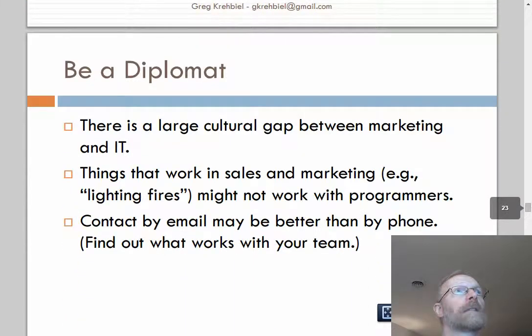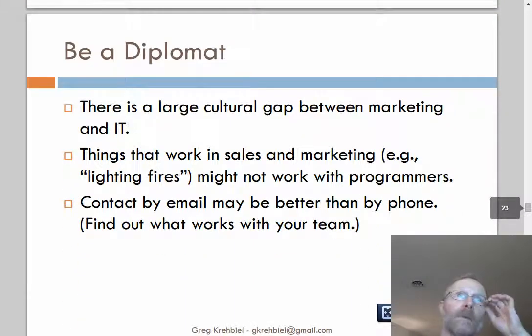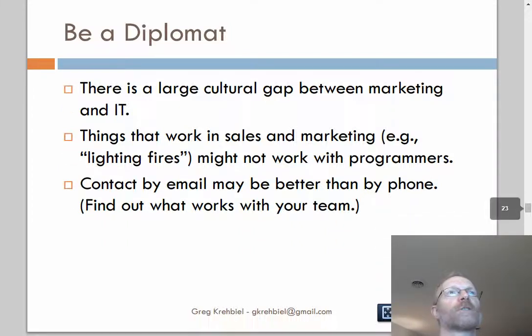When you're dealing with IT, you want to be diplomatic. Remember that there's a big cultural gap between marketing and IT. Things that work on the sales and marketing side, like lighting fires and getting people all excited, might not work with programmers because they're just different kinds of people. So understand that. You might want to find out whether they want to be contacted by email or by phone or in person. Sometimes email is better.